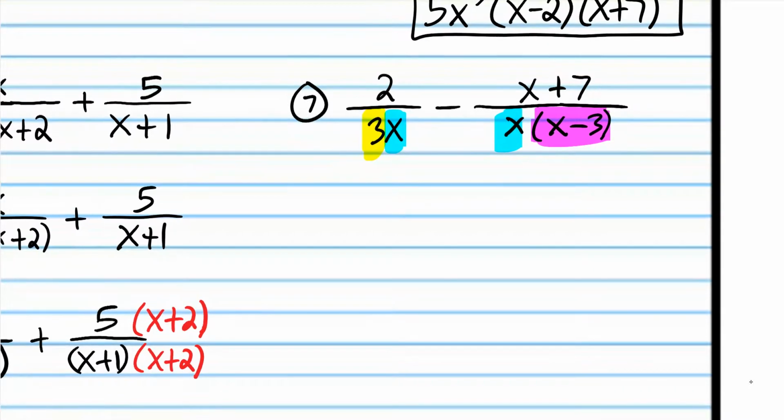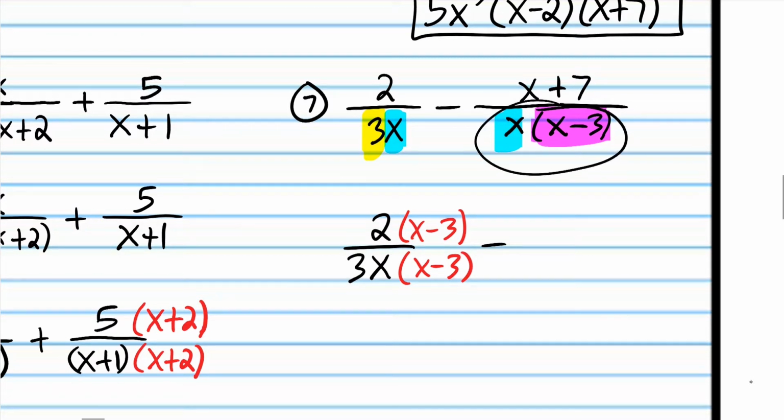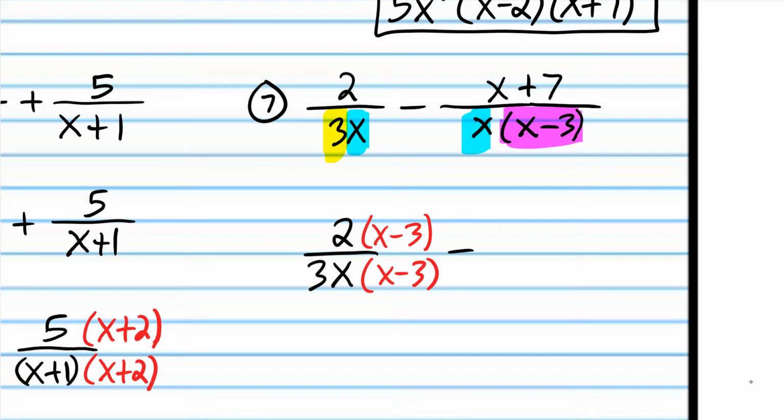All right. So over here, I already have a yellow 3 and a blue x, but I need a purple x minus 3. So I'm going to multiply both sides by x minus 3 to get a common denominator. So now I have all 3 of those species, this yellow one, the blue one, and the purple one. I'm getting kind of crazy with the colors there, so I'm going to back off that. Okay, so now I have a blue and a purple. So all I need is a yellow, so I'm just going to multiply both sides by the yellow 3.